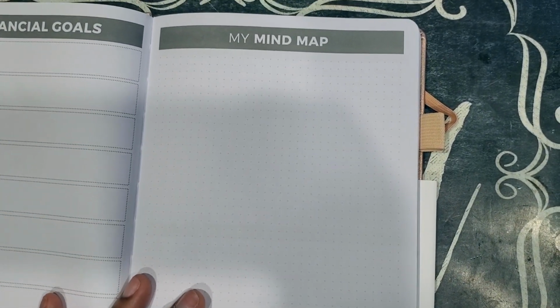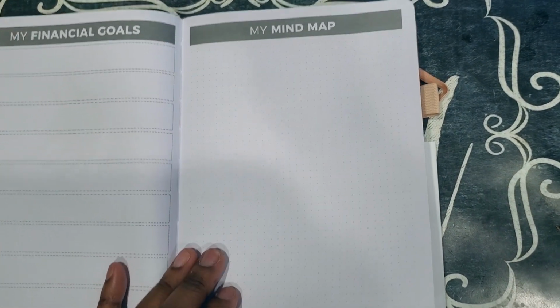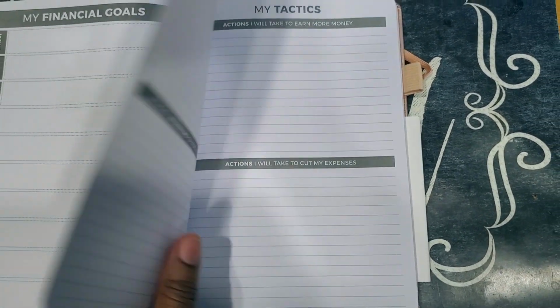This next page here is called My Mind Map, and it's essentially a place to do like a vision board or just kind of some dreaming ideas.